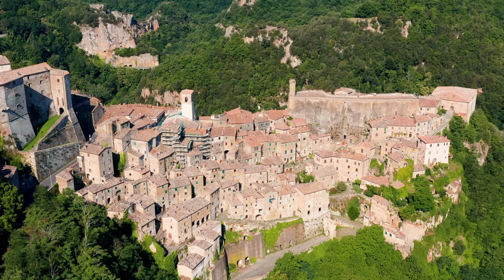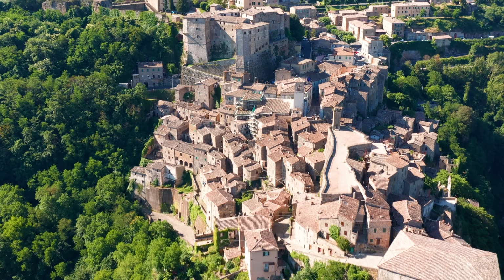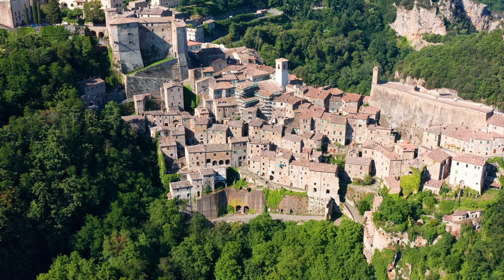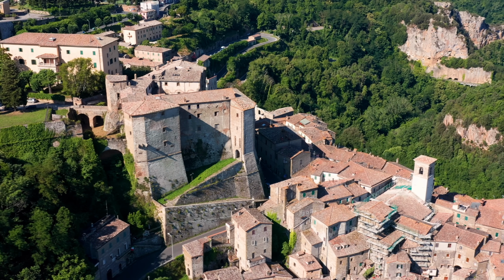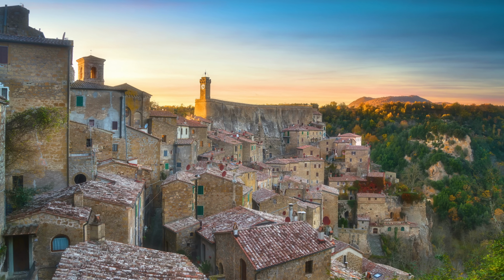Now just 10 minutes away is another interesting village called Sorano. Now similar to Pitigliano, it is built upon volcanic rock, and due to its strategic position, it was frequently attacked during medieval times, and as a result it became one of the most well-fortified villages in southern Tuscany. When you go there, you'll feel like you're back in time as you explore this alluring village.